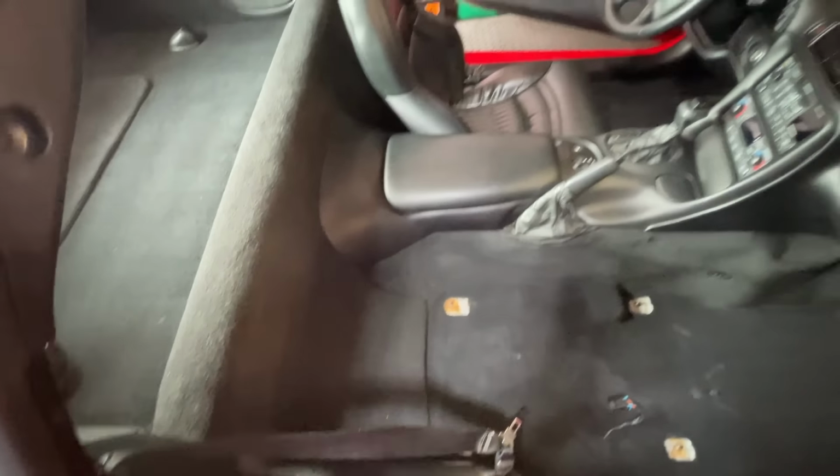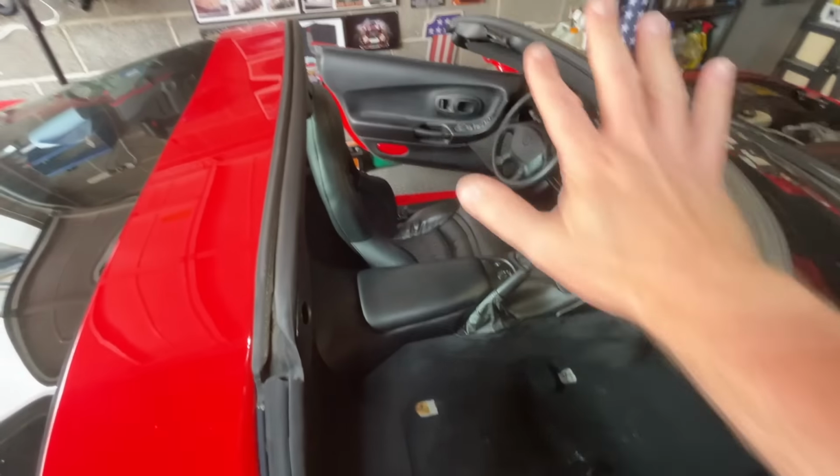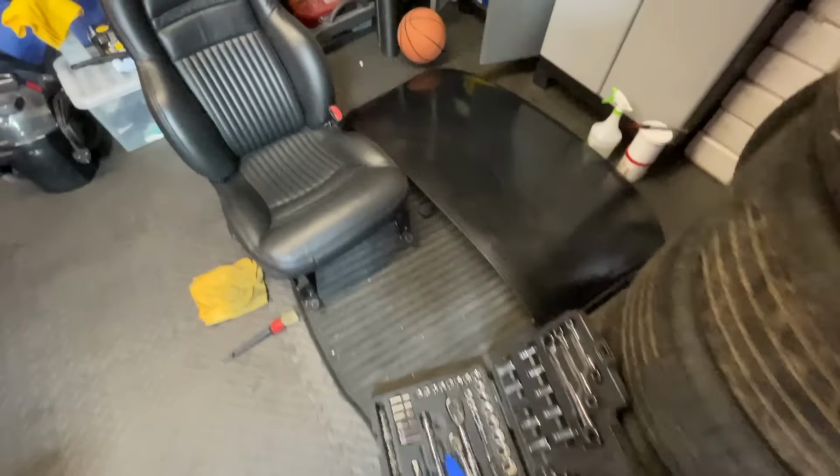Interior's pretty nice, as I said before. Everything's in good condition, so not too much to do there. The bit that's missing here is the roof. Mentioned that earlier. It's sitting over there just now. It does need a bit of work.